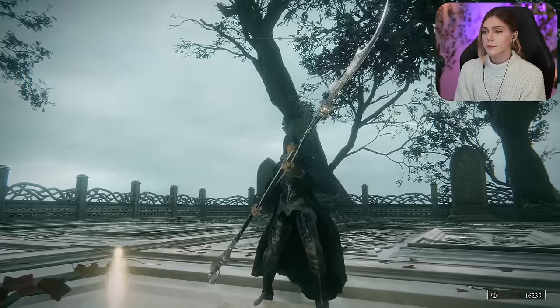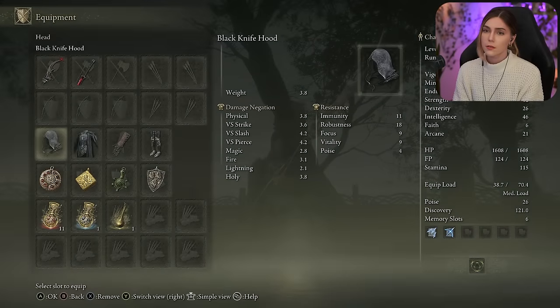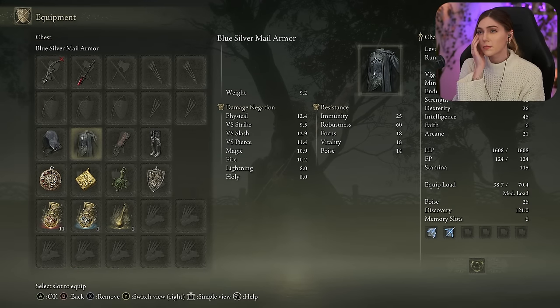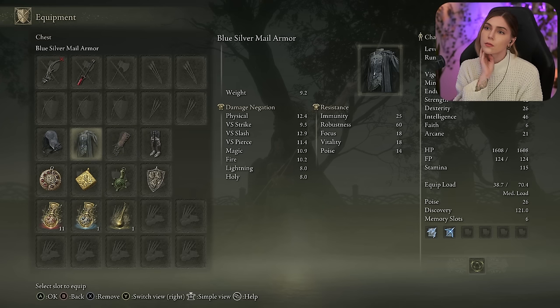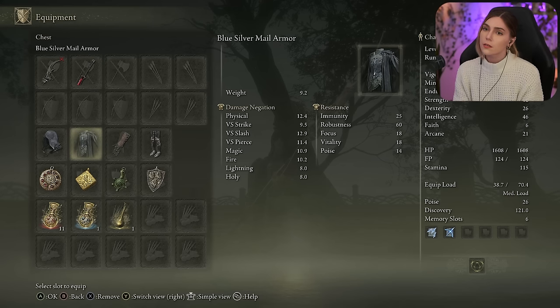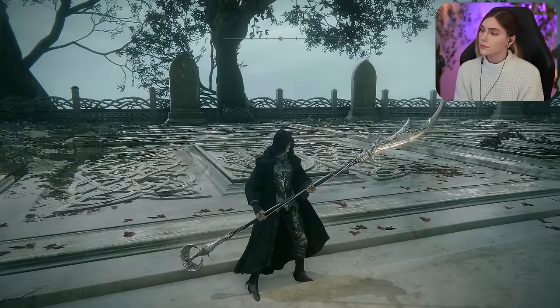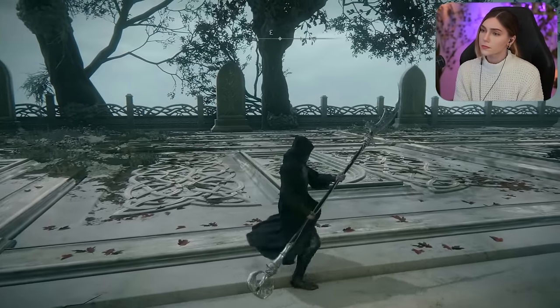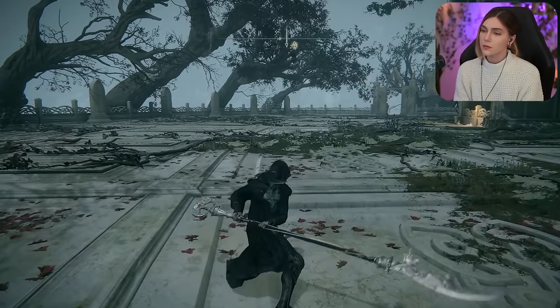My armor? It's a mix and match. The black knife hood, blue silver mail armor, sorcerer manchettes, black knife greaves. So these two are the black knife, and then they all were pretty much in the same area except for the gauntlets. Damn it. I want to go kill something with this.